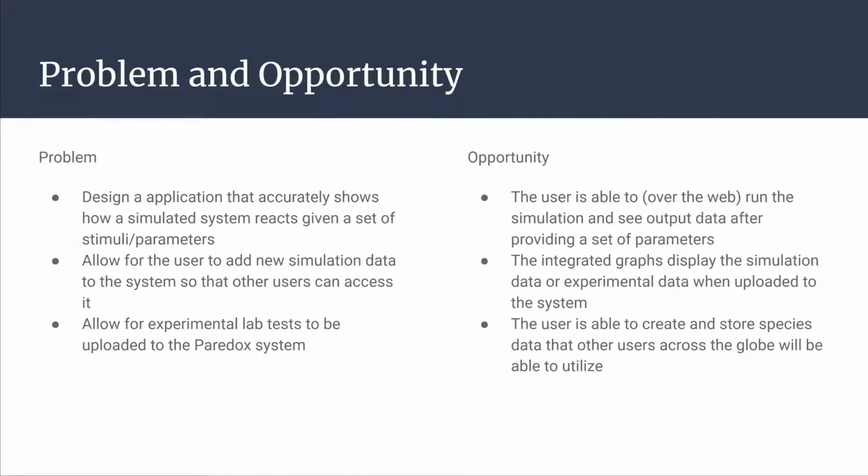We also wanted to be able to allow for experimental lab tests to be uploaded to the Paradox system. This gave us the opportunity to create an application where users are able to, over the web, run the simulation and see output data after providing a set of parameters. We also had the chance to create integrated graphs that display simulation data or experimental data when uploaded to the system. And lastly, we had the opportunity to create an interface where the user is able to create and store species data that other users across the globe will be able to utilize.